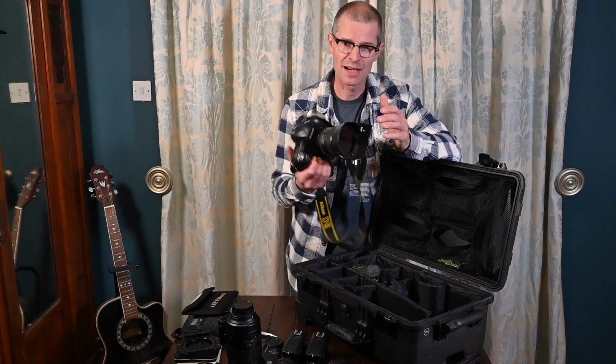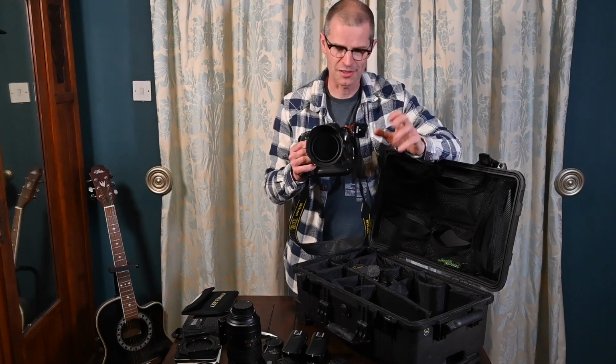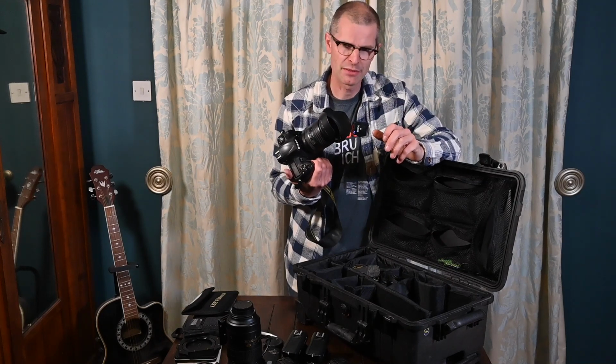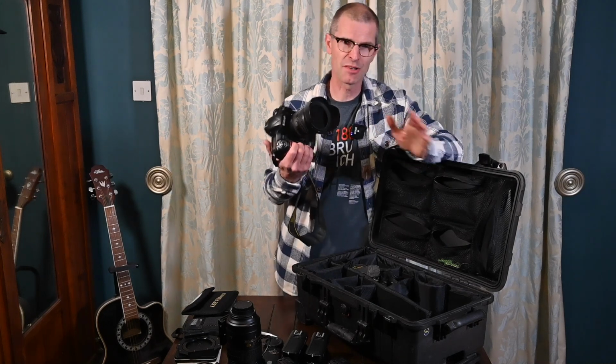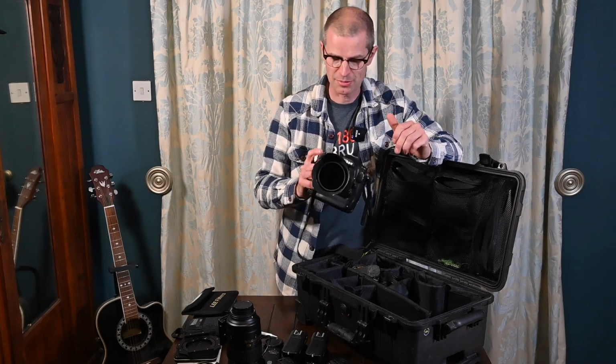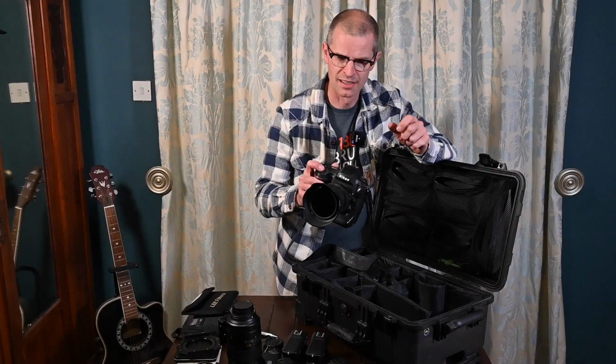The advantage of this camera is it focuses so fast, it acquires focus so fast, quicker than almost any camera I think I've ever used. Certainly it's faster than the Nikon Z cameras, it's faster than any mirrorless system I've used. It's on a par with any Canon you come across. It's fabulous. The frame rate on this thing, if you're shooting action, is just insane.